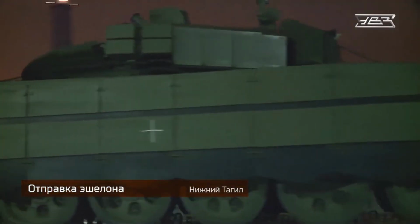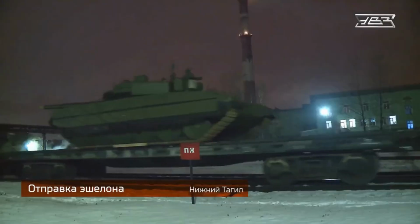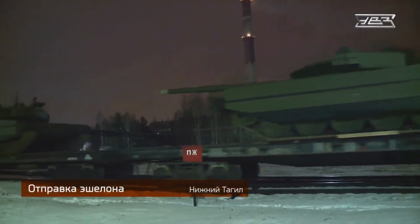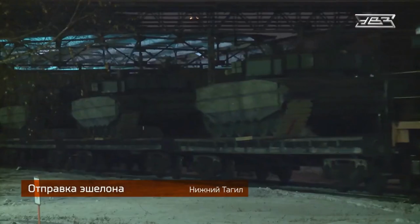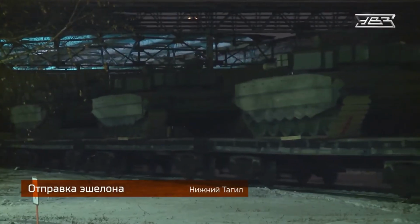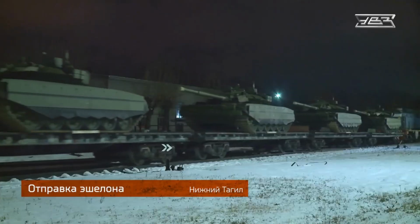On top of extra ERA on the roof, on the mudguards, gun mantlet, on the side of the turret and the side of the hull, they added ERA to the rear of the turret as well. This also makes sense since I have seen some tanks being struck in the rear of the turret in this conflict. Now, how much protection is this going to offer, or will it be enough to stop the most common AT weapons? I don't know.